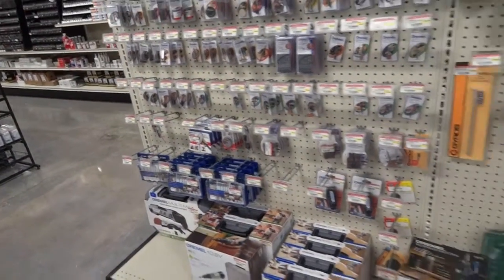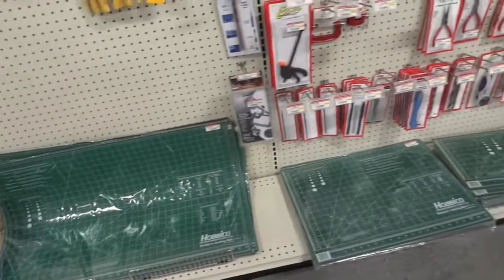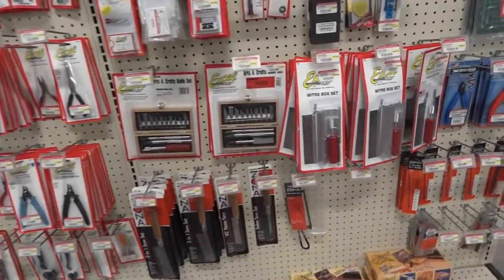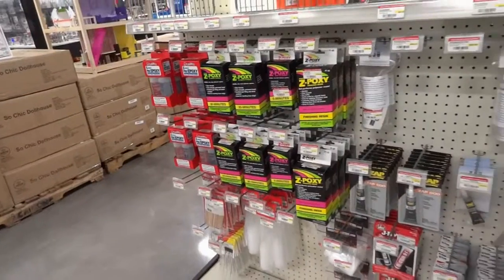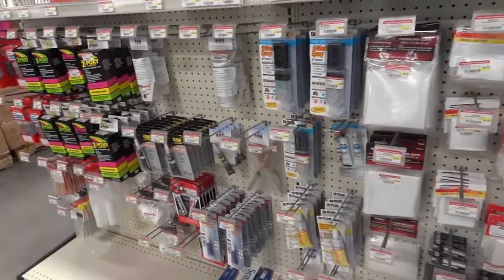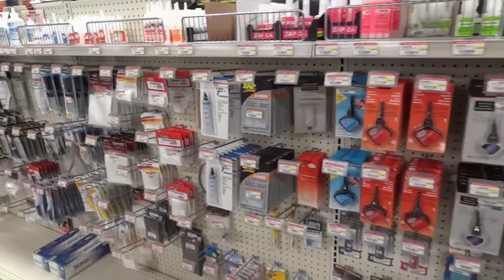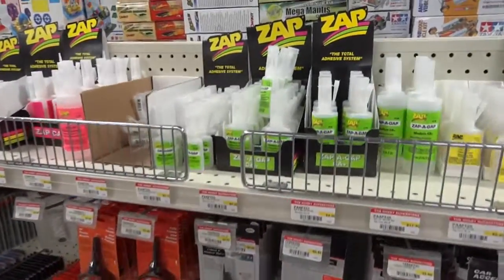Dremels, and your table for building, a cutting mat. That is interesting. Your knives, and a mini miter box. This would be the spot where I would get my glue. CA glue. Fiberglass stuff, and CA glue is here to see. Zap a cap CA glue right here.